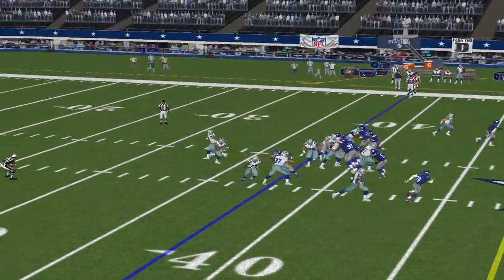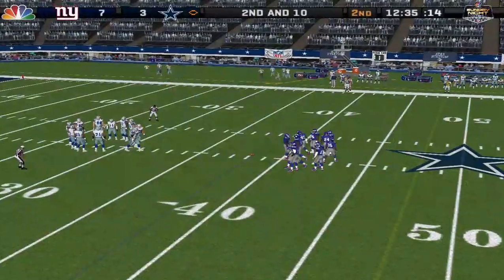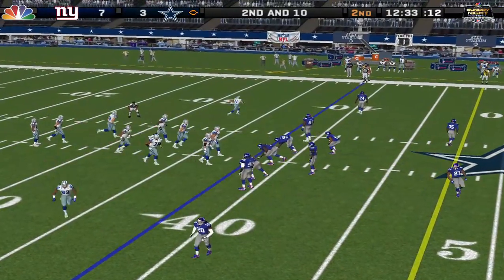The Giants come out in a nickel package. Hand it off to the back. I know they didn't get much, but it's all about making the defense respect the fact that you're willing to run.